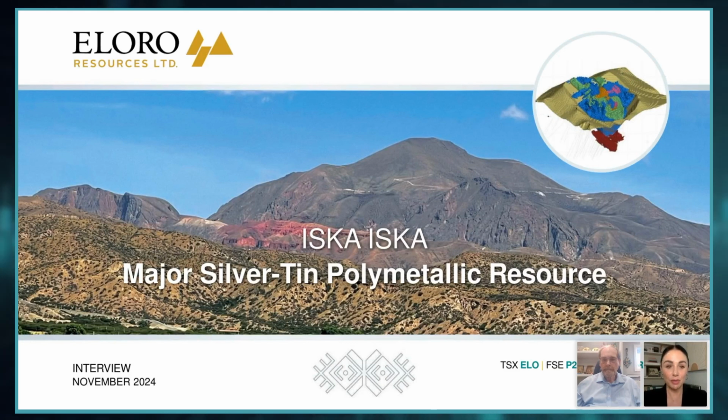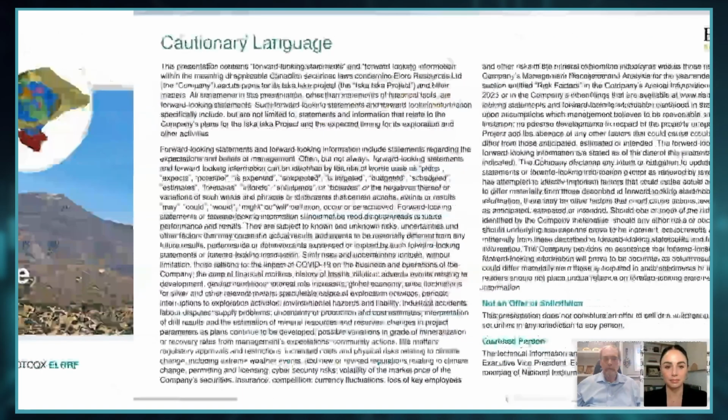So, Bill, for those who are new to the Eloro story, could you please introduce the company and your Iska Iska project in Bolivia? Yeah, absolutely. Here's a nice picture of what the Iska Iska mountain looks like. A really remarkable volcanic caldera complex in southern Bolivia.